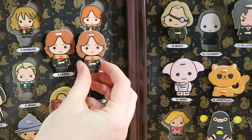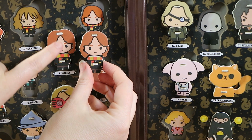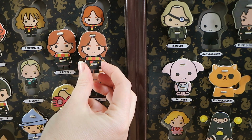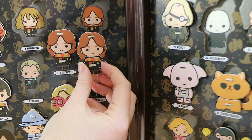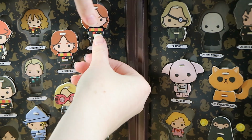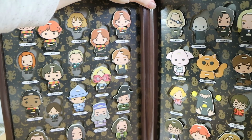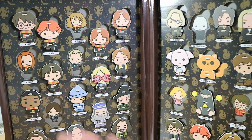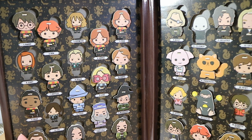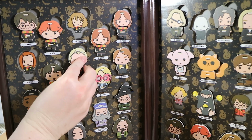All right, so just so you can quickly see the difference between Fred and George here. George has this tiny little flick of the hair here, and Fred has it on the opposite side. Not a lot of difference there. If you didn't get the backing right, if it fell out and they got confused, you might have trouble comparing them. I mean, you could honestly cheat if you got two of Fred or two of George and put them in. And if you're just putting these up on a shelf, I don't think anyone would know. Shh.